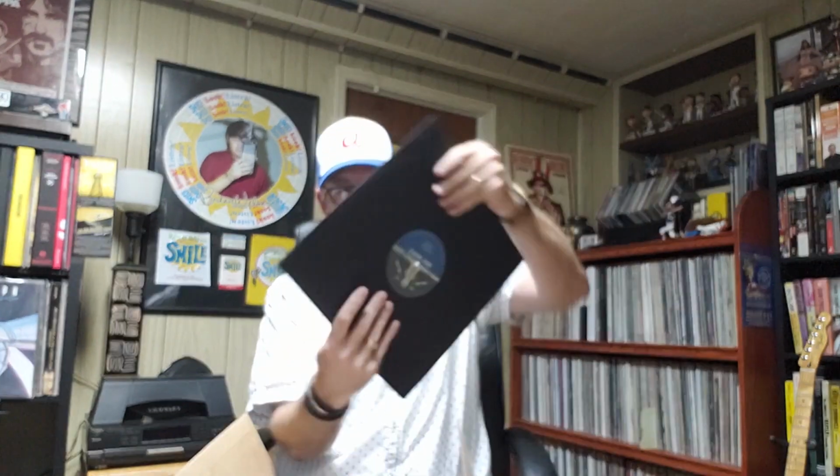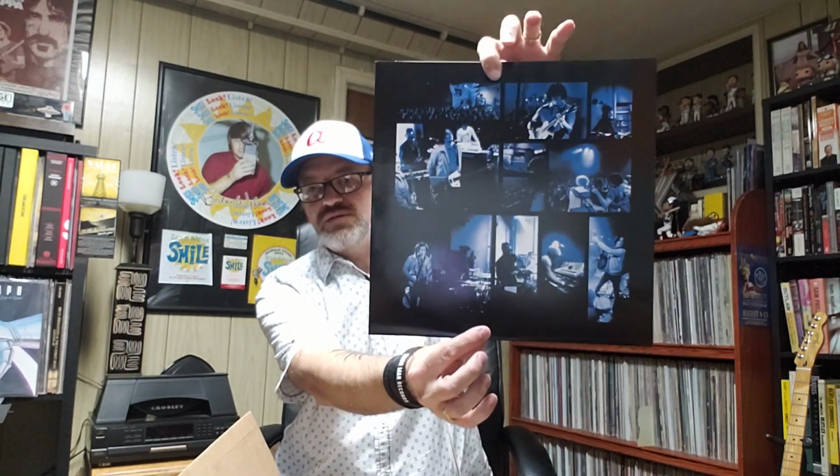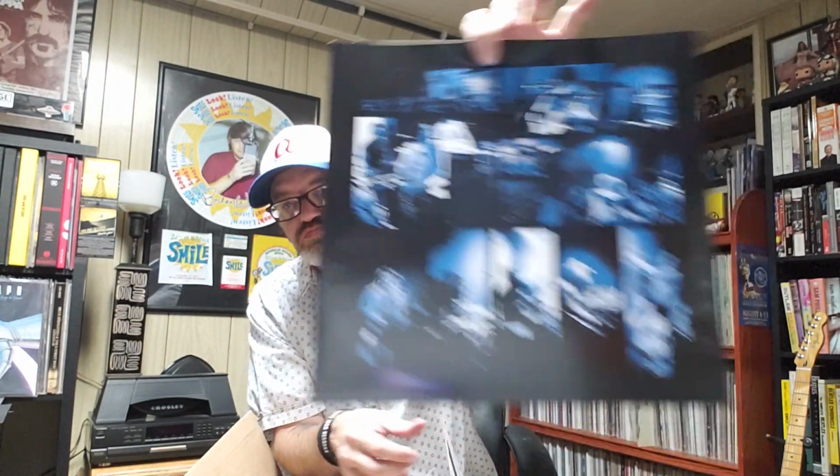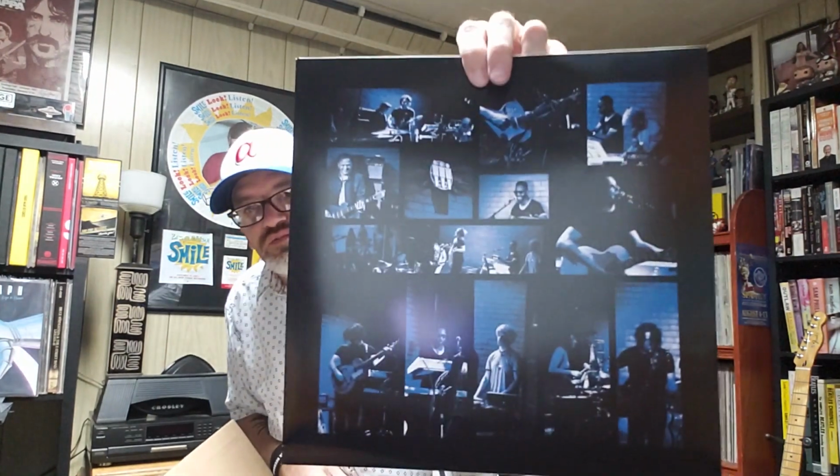And so here is the vinyl. This is standard black. I believe the Nashville set is two records. There's an inner sleeve. You guys can see that, I hope. This one, white vinyl. Sleeve for that one. So I like that they package the sleeves separately.